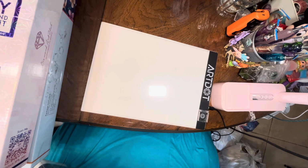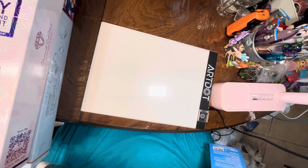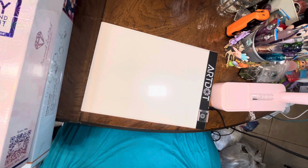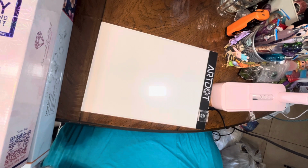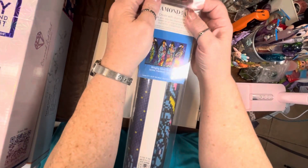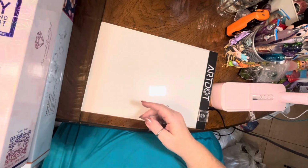Oh, I was trying to see if there was a website listed. I don't actually see a website. So we will all have to ask my Sagittarius sister, Donna, at Diamond Art Joy, what the website is to order these really cool things, because, oh, you guys, stunning. I'm going to say it again, stunning, just beautiful.